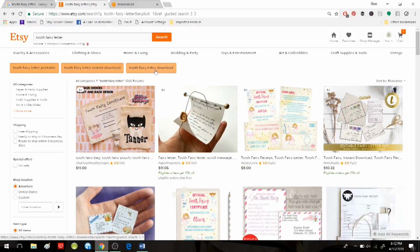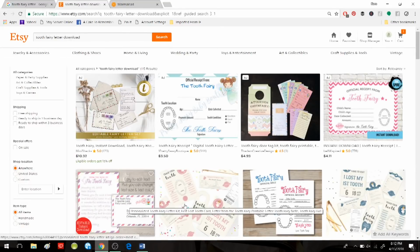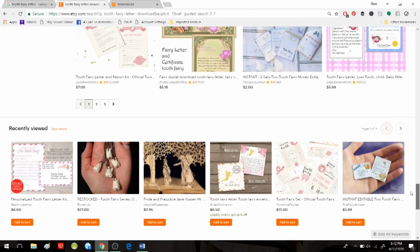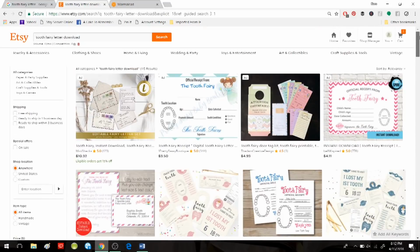They're just following Etsy's lead and doing what they're telling them to. So you click on here and there you are. But if you have 6 other tooth fairy letter kits, you could be all over this too. And there's 115 results here. How is that, like 2 pages? I don't know, how many, 3 pages? I think there's like 40 results per page. Is that right? But yeah, you could be the clumper that everybody complains about with only that many results.